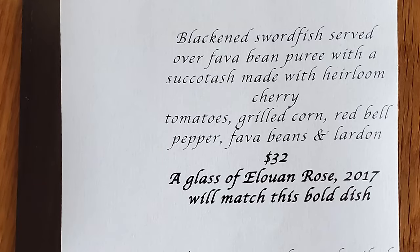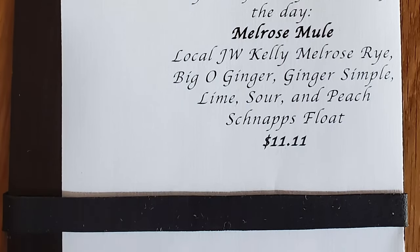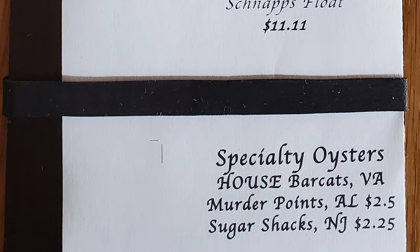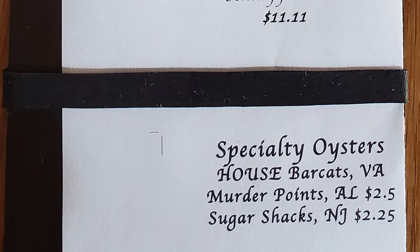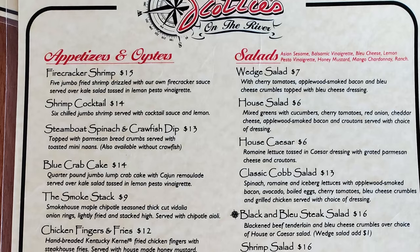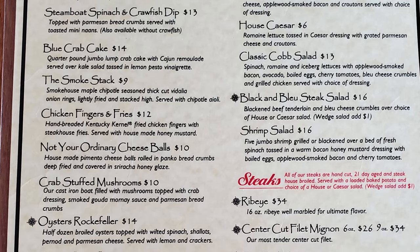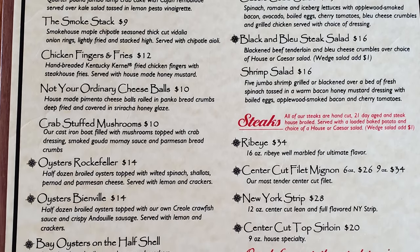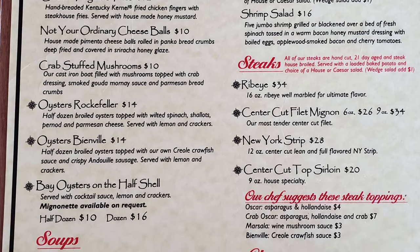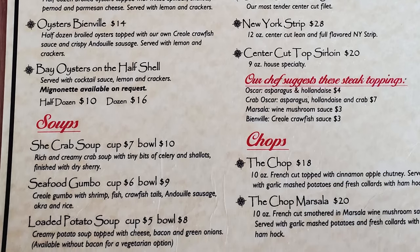So we have blackened swordfish served over fava bean puree with a succotash made with heirloom cherry tomatoes, grilled corn, red bell pepper, fava bean, and lardon. And we have our specialty cocktail of a Melrose Mule and specialty oysters, House Bar Cats, Virginia, Murder Points, Alabama, and Sugar Shacks, New Jersey. Then we have the normal menu with appetizers and oysters with firecracker shrimp, shrimp cocktail, steamboat spinach and crawfish dip, blue crab cake, the smokestack, chicken fingers and fries, not your ordinary cheese balls, crab stuffed mushrooms, oysters Rockefeller, oysters Bienville, bay oysters on the half shell, and soup, she crab soup, seafood gumbo, loaded potato soup.